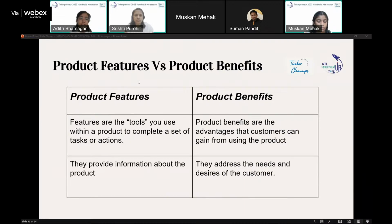Next, we have a slide that is dedicated to product features and product benefits. Product features are the tools you use within a product to complete a set of tasks or actions. For example, the volume up and down buttons on your smartphone, a knob on the door to lock or unlock the door, on and off buttons on a music player, steering wheel in a car to drive, brakes to stop that car, etc. Without these features, one would not be able to use the product effectively or maybe not at all.